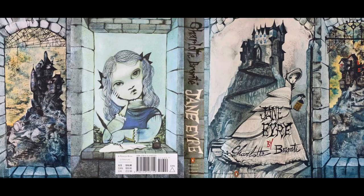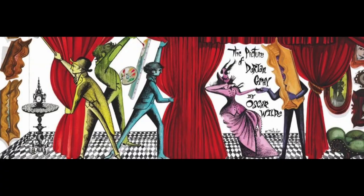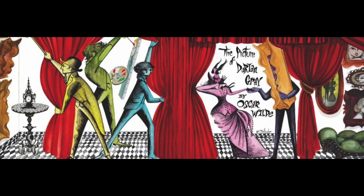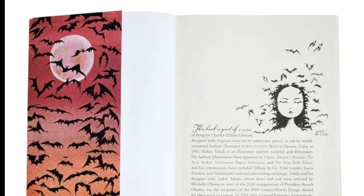Ruben has said that he hadn't read the novels before the cover assignment, so he came to them fresh and visualised them as animated movies in his head as he was reading. He then created these beautiful, evocative, abstract images in order to create a cover that draws in readers across different generations.